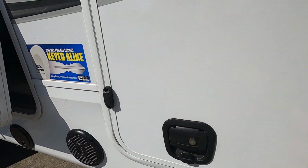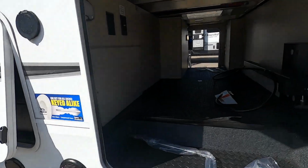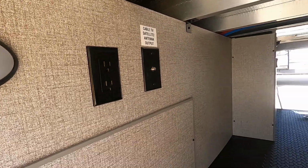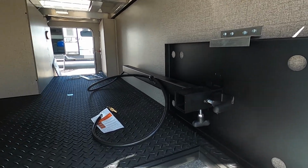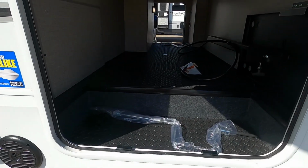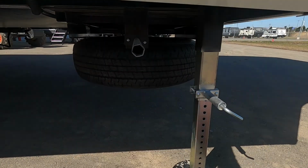Another outdoor speaker. And then your pass-through storage. This is prepped for a TV out here. 110 satellite hookup. There's your holder for your grill. That sits right inside that area there. And a manual override crank, bringing down your spare tire.